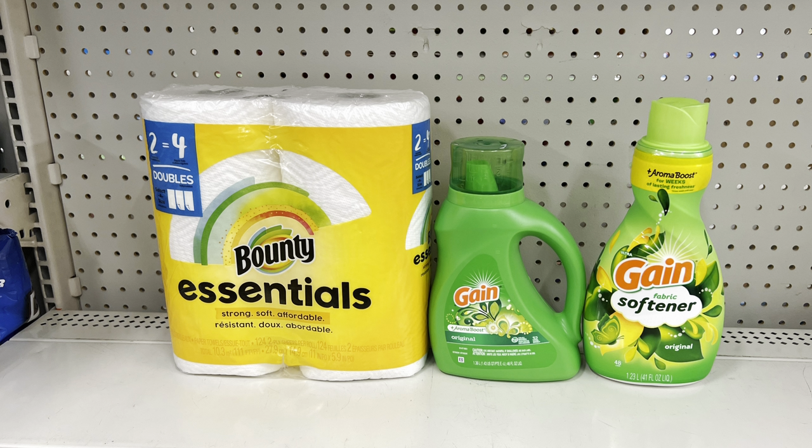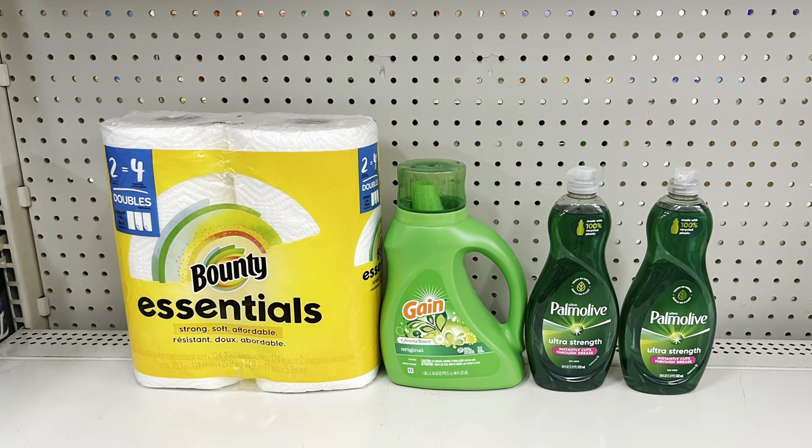But remember, a great substitute for the Gain liquid could be the Tide Pods or the Tide liquid. And then remember, for the Gain fabric softener, you could get the dryer sheets, the Gain Flings, or the Gain Fireworks and still come out the same. Now, you could take out the Gain product at $4.50, so take out that fabric softener, but add in two of the Palmolive dish soaps priced at 2 for $4. Then you would end up paying $11.25 before tax.